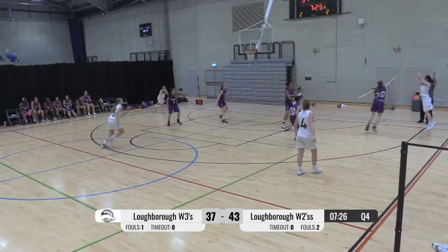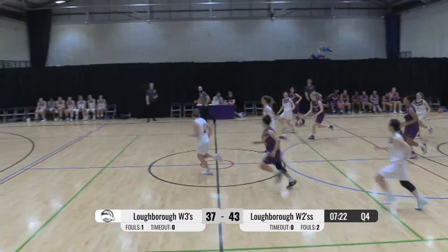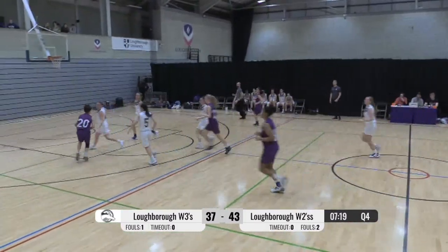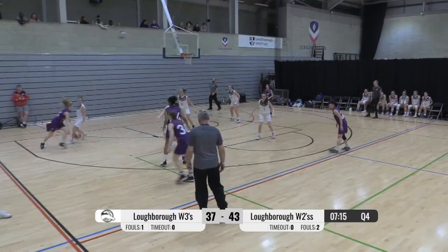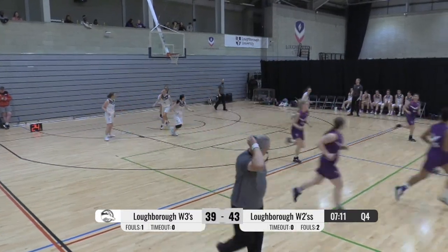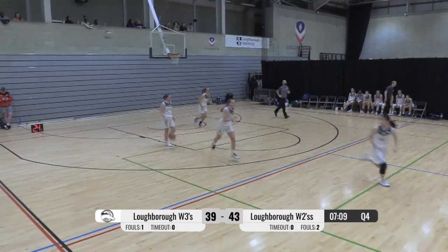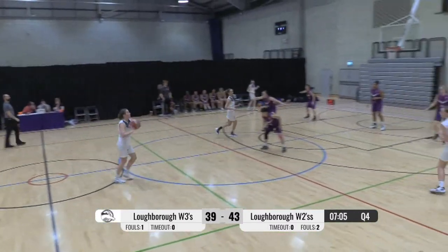It gets into the corner. He's going to take a shot from the corner, and it's just off. There's an air ball from the corner there. Freeze going to push the ball up the middle of the court, looking for some help. The ball gets put into the corner. She's going to drive, and it's good. The drive is good. Lead is cut down to just 4 points now.